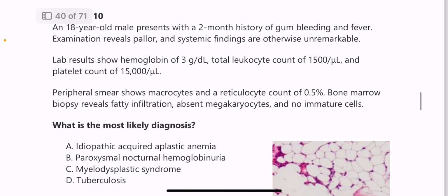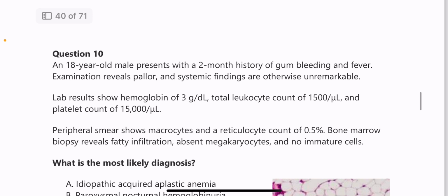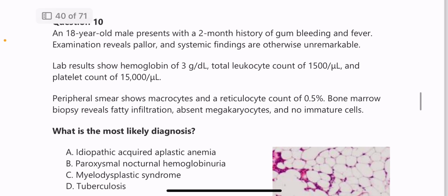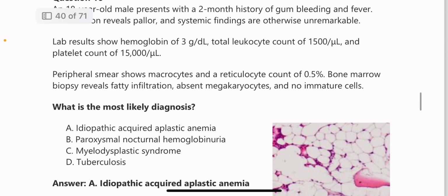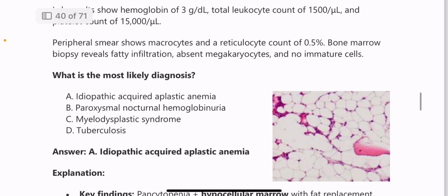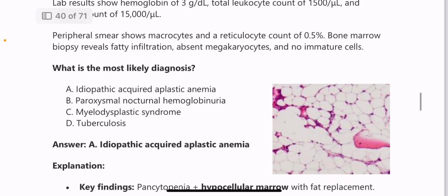Next question. An 18-year-old male presents with 2-month history of gum bleeding and fever. Examination reveals pallor and systemic findings are otherwise unremarkable. Lab results show hemoglobin of 3, leukocyte count of 1500, and platelet count of 15,000. Peripheral smear shows macrocytes and reticulocyte count of 0.5%. Bone marrow biopsy reveals fatty infiltration, absent megakaryocytes, and no immature cells. What is the most likely diagnosis?